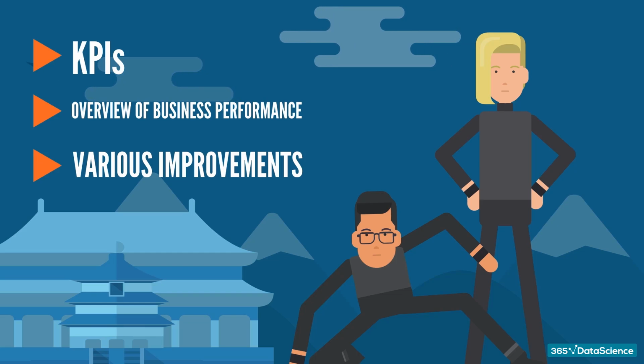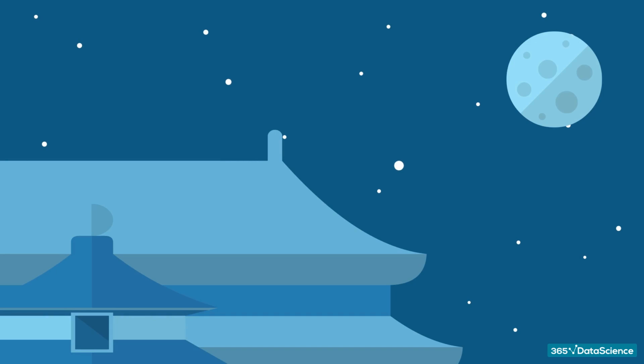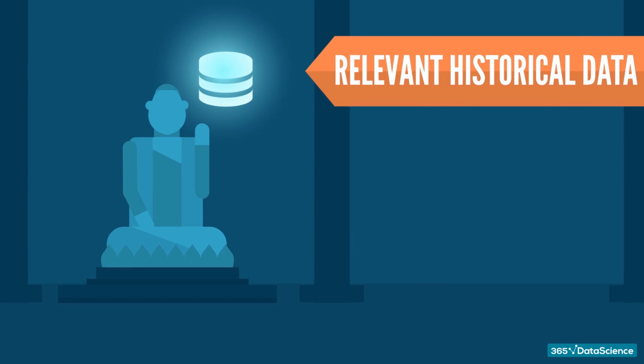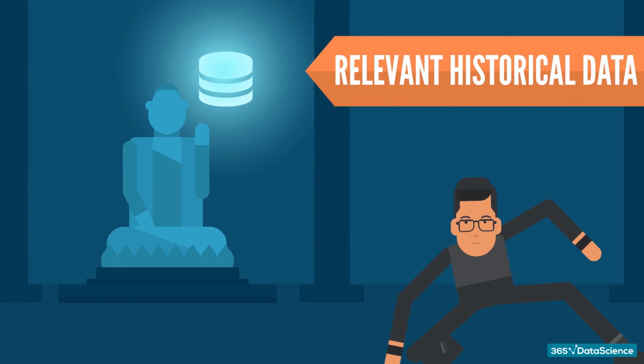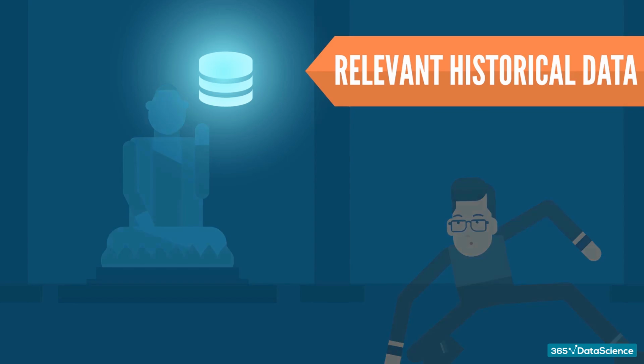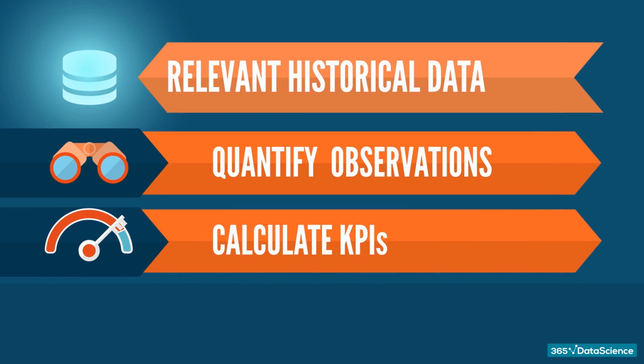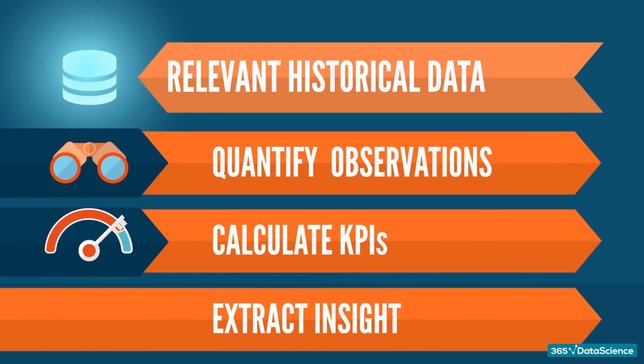So far, so good. But what exactly does a BI analyst do? Well, they focus primarily on analyses and reporting of past historical data. Once the relevant data is in the hands of the BI analyst, that's monthly revenue, customers, sales volume, etc., they must quantify the observations, calculate KPIs, and examine the measures to extract insights.